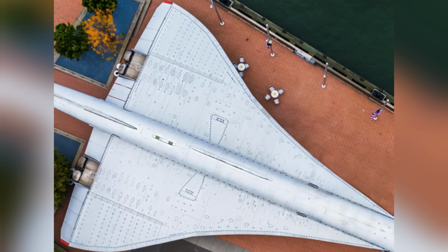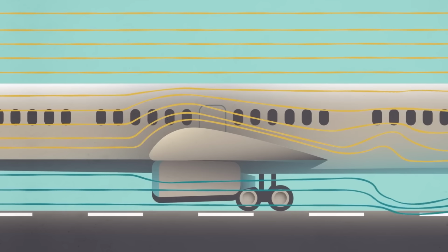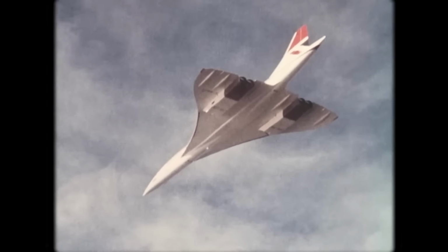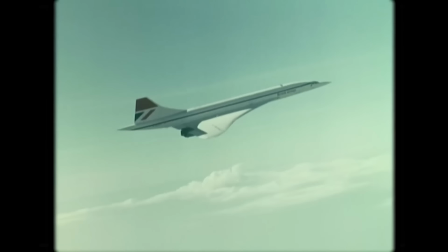Here's where the delta wing came in. Its shape guided shockwaves perfectly into those intakes, stabilizing them. Engineers called this wave riding. If the shockwave shifted, the engine would surge. But with the wing and intake tuned together, Concorde achieved a remarkable level of stability. The result was an aircraft that cruised at Mach 2 for hours without surging or stalling, a supersonic airliner that could reliably cross the Atlantic in under 3.5 hours.